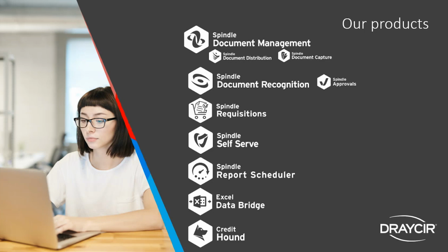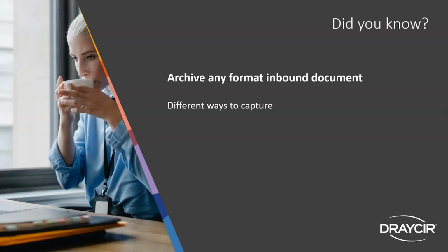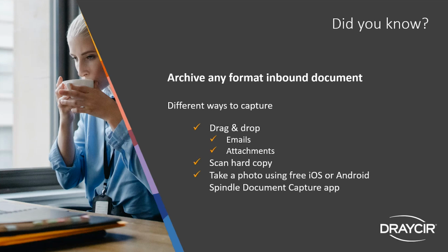So if that was the only question so far, we'll move forward because I'm conscious of time this morning. So let's have a look at the capture element that forms part of document management. As I said, we can archive any document that is sent out via Spindle, and we can also do the same for those documents coming in. There are different ways to archive those documents. It might be that you've received an email that's got an attachment to it.